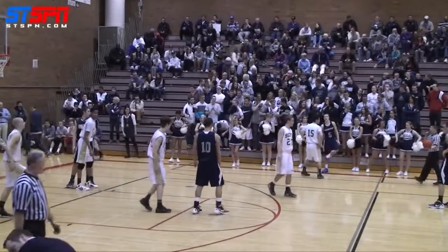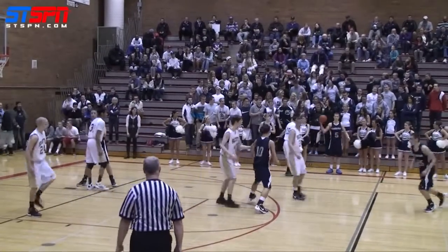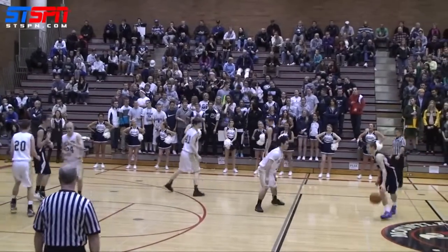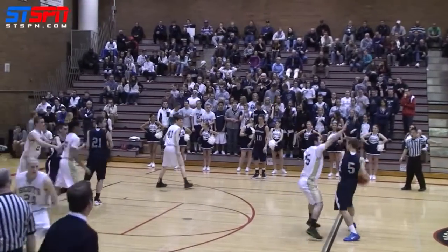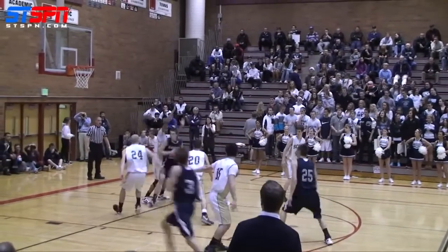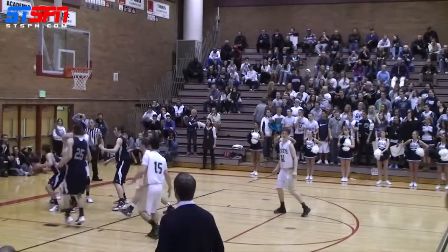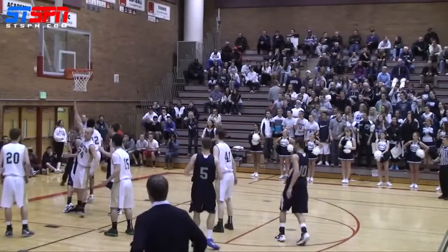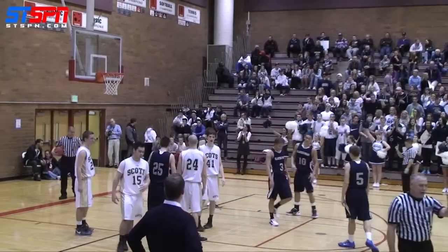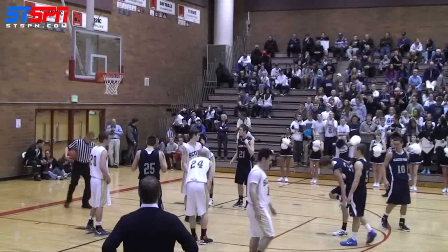That's what I saw from this side of the court, but I'm so far away. The official's not afraid to make the call, though. Inbounded to Rams. Gives it back to Vader. Vader looking inside. Finds Zach Peterson. Rotates to the middle and loses the ball. Tarvin comes up with it. He'll go up and gets fouled by number 24, Max Nelson.